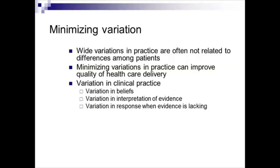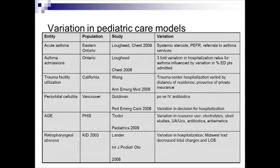What do we think is the right thing to do? Variation in interpretation of evidence. We hear a study, we know of something, how do we interpret what we should do from it? And variation in response when evidence is lacking. So despite the fact that over 600,000 publications are created each year in scientific journals, in the world of pediatrics, it has been said that anywhere from 5 to 10% of all clinical questions asked don't have evidence behind what we can answer. So that leaves us in a quandary for how we minimize variation in a world that needs more standardization of an approach.